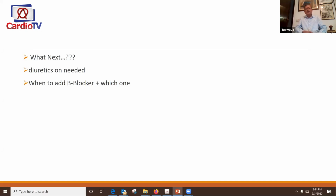And don't forget it's an alpha and beta blocker, and it's a non-selective beta blocker. So in this particular patient, who is a heavy smoker and of course already has some signs of obstructive airways disease, I personally would prefer a cardioselective beta blocker. And you know there is more than one cardioselective beta blocker, so you can go by your own choice, whichever beta blocker you like.